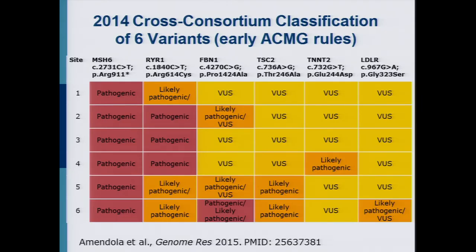So with that in mind, we were very interested in this question of how we classify variants. A year ago, we did a small bake-off of just six variants across the six first CSER labs. There were six initial sites, and then we rolled in three more sites, but at this time, there were just six of us. And for this variant, everyone called it pathogenic. And that's good news, except that it's a truncation, so one would really hope clinical labs would call it pathogenic.